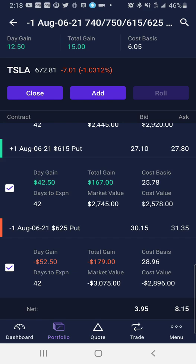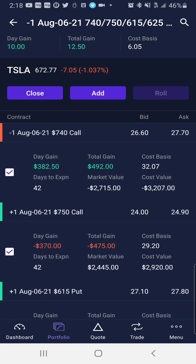So I stand to benefit if it stays right in between that range that I specified, $625 and $740. I know that was probably a lot of information. Only 1 day has passed since I got the position. I'm positive just a little bit, this position is collecting about $4 per day. But as I get closer and closer to expiration, because this position is 43 days till expiration, or 42, as I get closer to expiration, that amount will pick up so long as Tesla stays right in between that range.